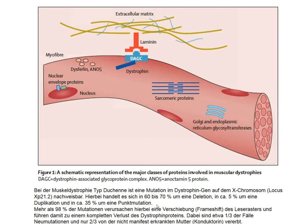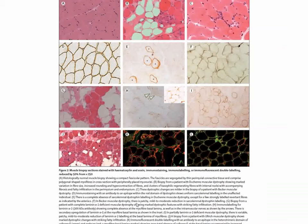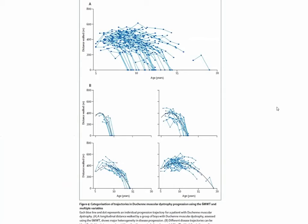There are some putative treatments, but my muscle expert tells me that these are not that convincing. And the various gene mutations with these entire series of muscular dystrophies is shown here, and what the biopsy results look like. And MRI evaluation, Becker's is a dystrophin disease that's not quite as severe as the disease that was described by Duchenne. Limb girdle, fascioscapulohumeral muscular dystrophies, magnetic resonance imaging gives a pretty good idea what the diagnosis is.